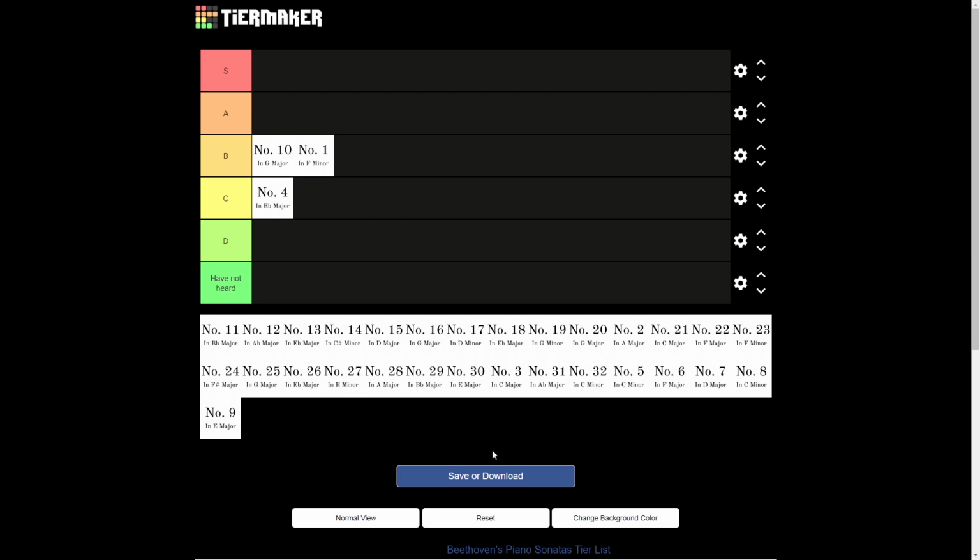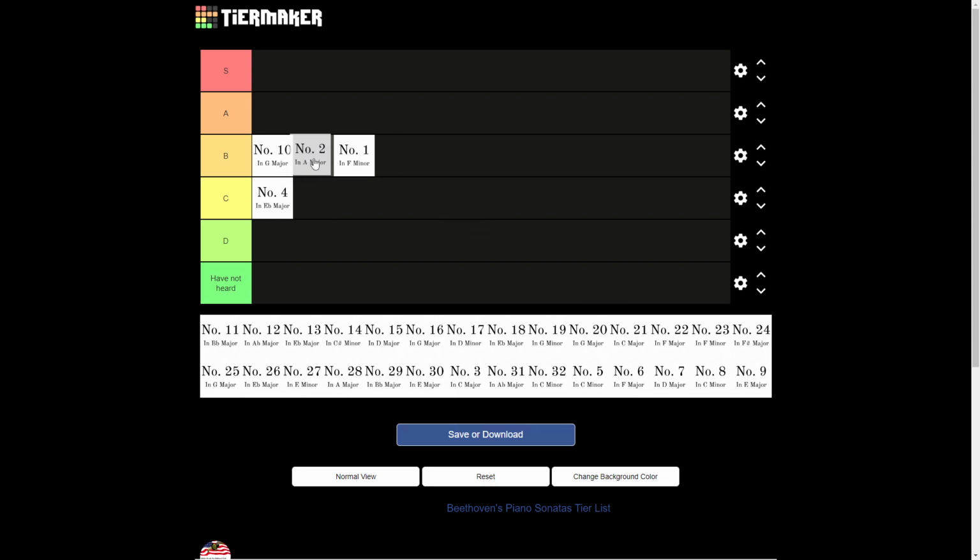All right, number two. I actually like number 2 a little less than number 1, the one in A major, even though it is actually quite a difficult piano sonata. Actually, the first three are quite challenging, I have to say. They're not the easiest piano pieces out there, especially being the first handful of sonatas that he wrote. So it's got some redeeming qualities.